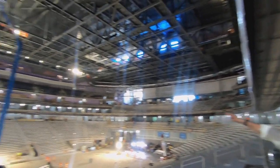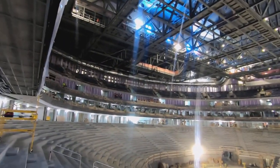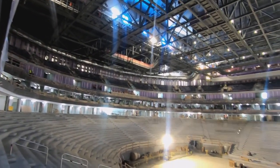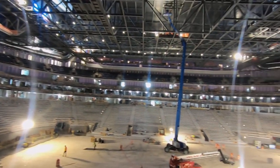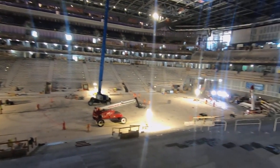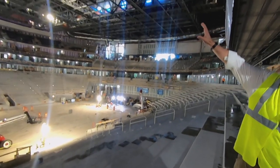As you can see, making progress. Our seats are in on the upper level. We're beginning to put all the stanchions in on the middle levels, and then eventually, within a month, we'll have all of the seats filled in down below. And tomorrow, Michael and his team on the outside will start building out the frame of the scoreboard, and we'll lift the scoreboard to the middle of the ceiling.